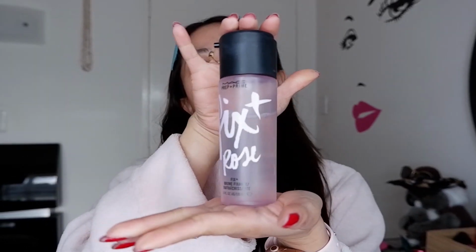So I'm gonna start with primer, and I'm using this MAC Prep Plus Prime Fix Plus Rose. This one. Next is I'm gonna apply liquid foundation, and I'm using this Rimmel Lasting Finish 25R with Comfort Serum. This one, guys, and the shade is Ivory.